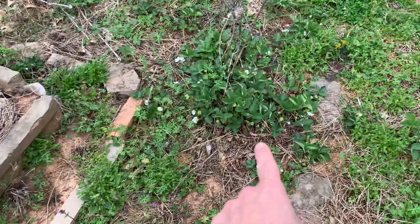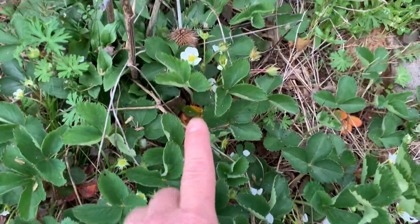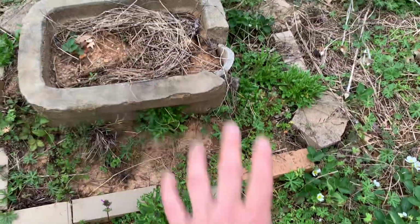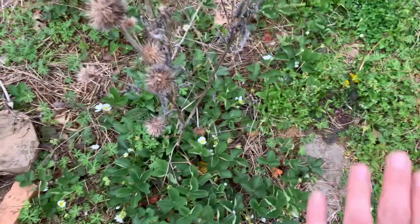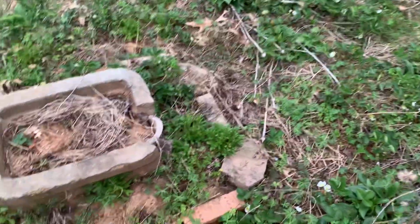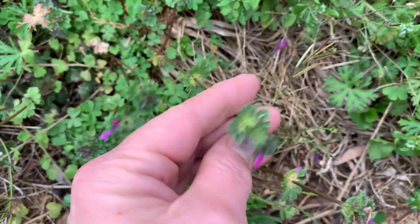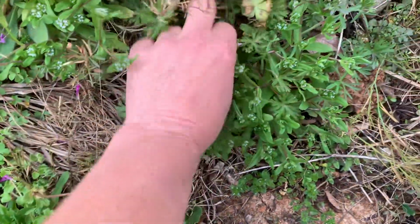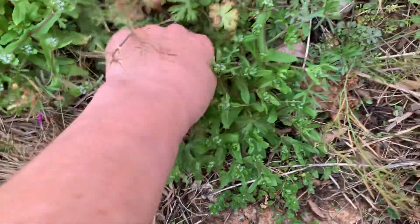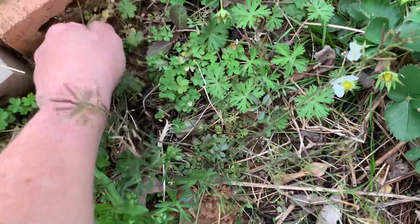We've got strawberries blooming. Something I did not realize is that strawberries like to wander, so the place that they were before is devoid of strawberries. I need to pull them from outside of the bed and put them back in there. And this is henbit, which is also edible. It's a relative of mint. Here's another. What's it called? Wild geranium.